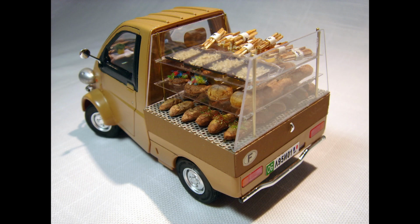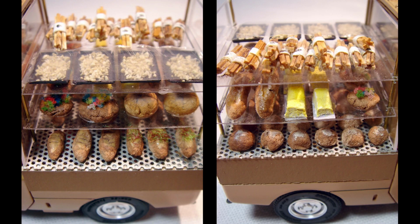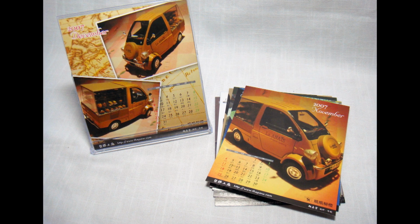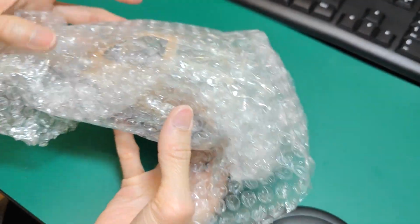Funny, I wasn't aware of how tiny the actual car is, until I saw one on streets years later. I guess those pastries probably wouldn't last long in a good day. I posted the project on a scale modeling forum, and it got selected to be one of the 12 showcases for a calendar. What a piece of memory.